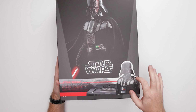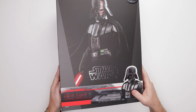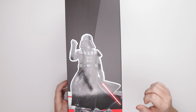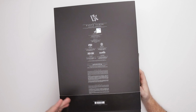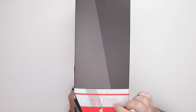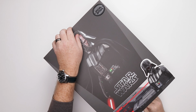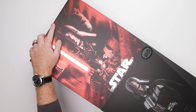We got a nice red band going on here. DX28 Deluxe Edition. And then on the side, we've got Vader doing his I'm gonna kill you, choke thing. And then on the back, we've got DX stuff. If you want to pause and read that, you can. On the other side, you just got this. All right, but this is a slip cover. Let's go ahead and get this off, because if you're getting a DX, we should get some nice packaging.